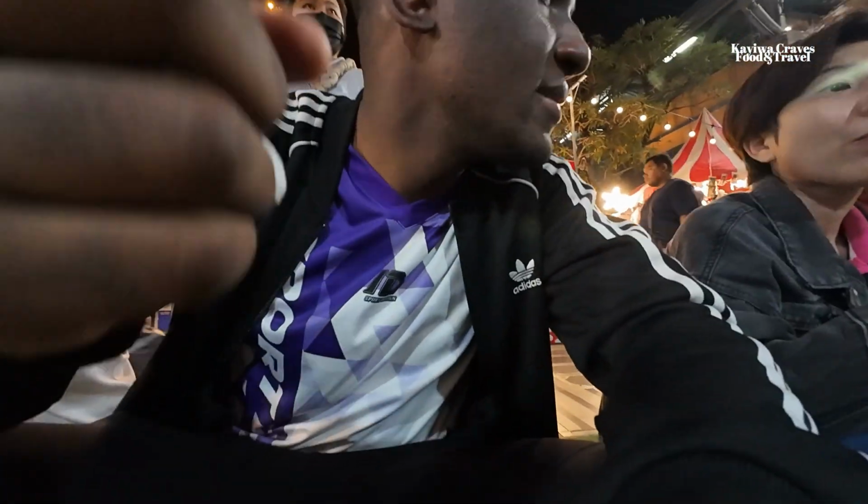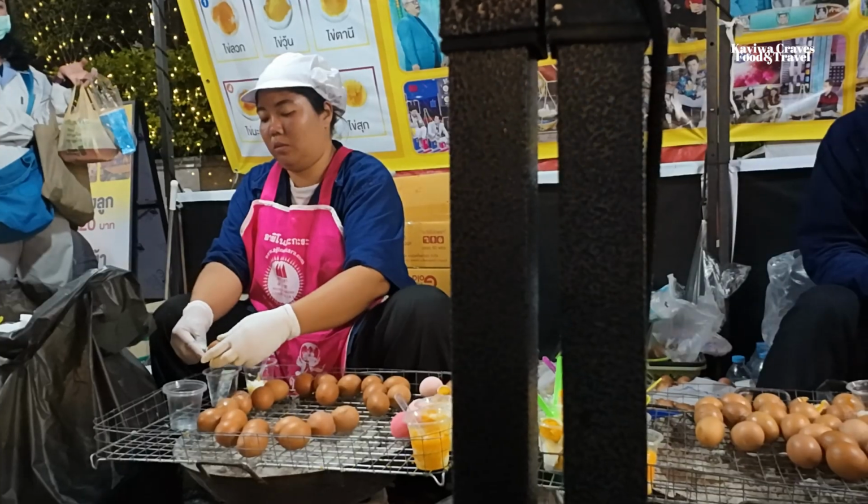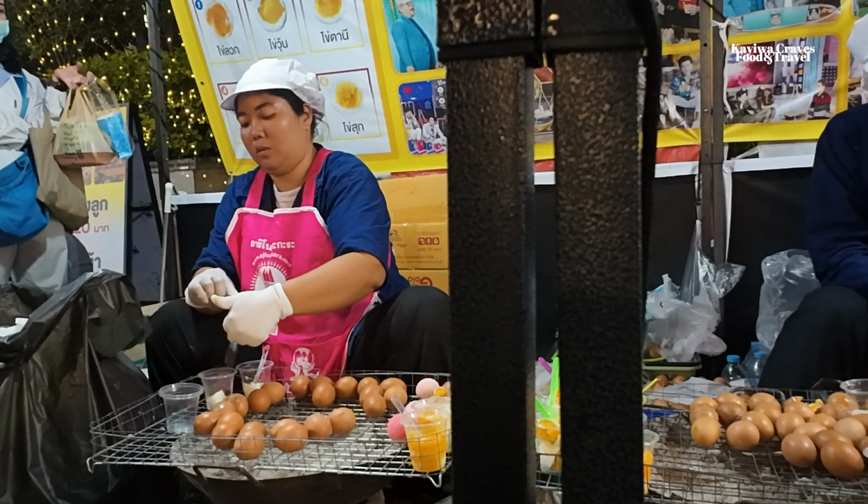How do you call these eggs in Thai? Khai Ping. Yes. Thank you so much. The eggs are called Khai Ping. If you ever come across them, give them a try.